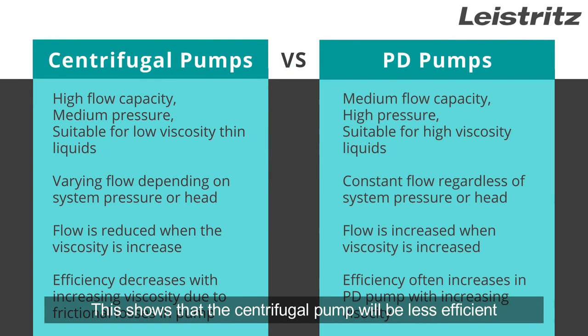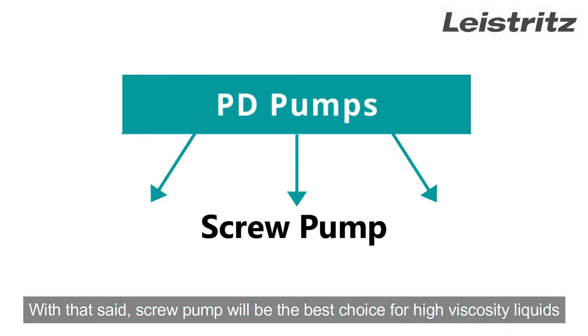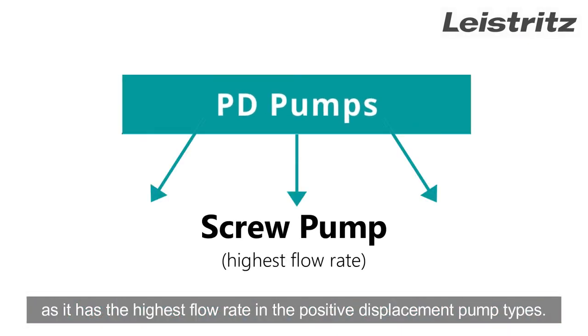This shows that the centrifugal pump will be less efficient than a positive displacement pump like a screw pump if the viscosity of the liquid were to increase. With that said, screw pump will be the best choice for high viscosity liquids as it has the highest flow rate in the positive displacement pump types.